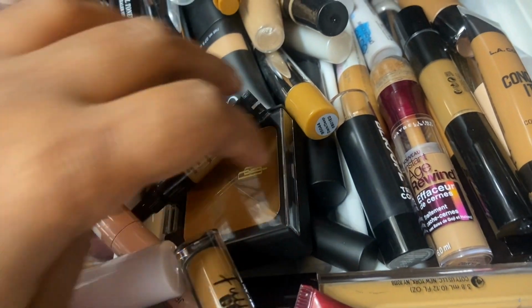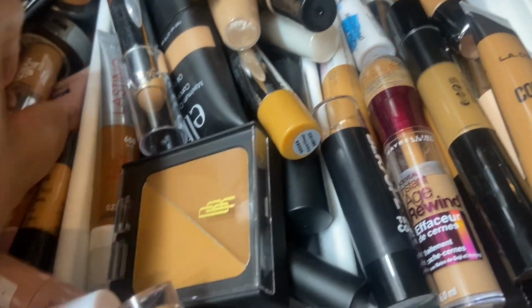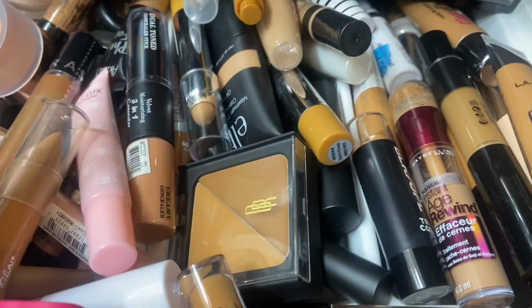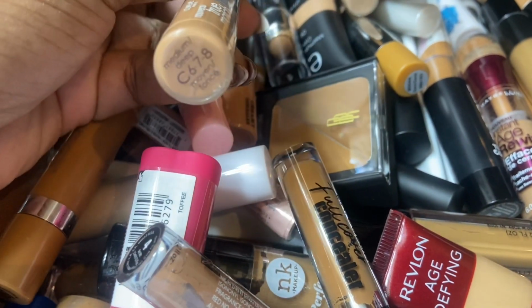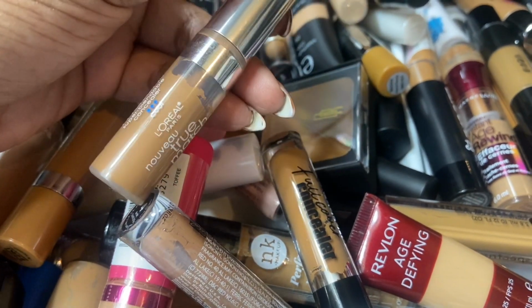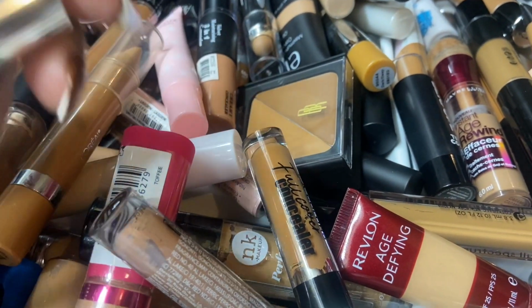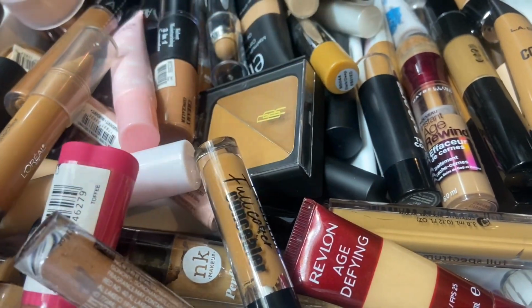And then let's find another drugstore. I think I'll go with this one. This is from L'Oreal. It's the L'Oreal True Match in Medium Deep. I haven't used this one in a long time. We're going to see if it is still any good and if we want to keep it in our collection. So we're going to pull this one.